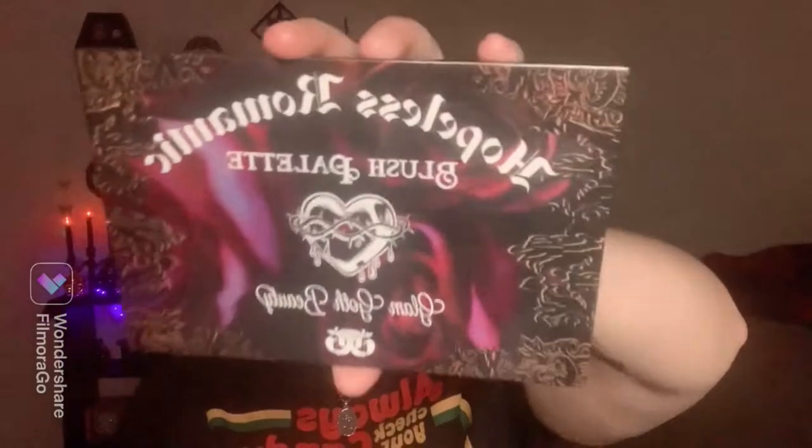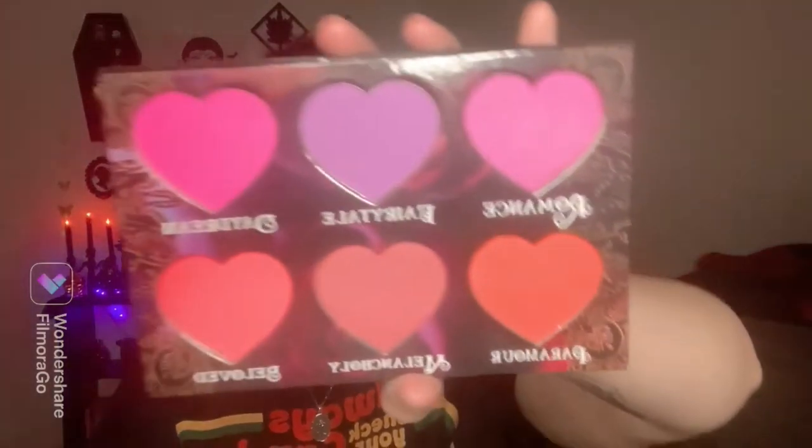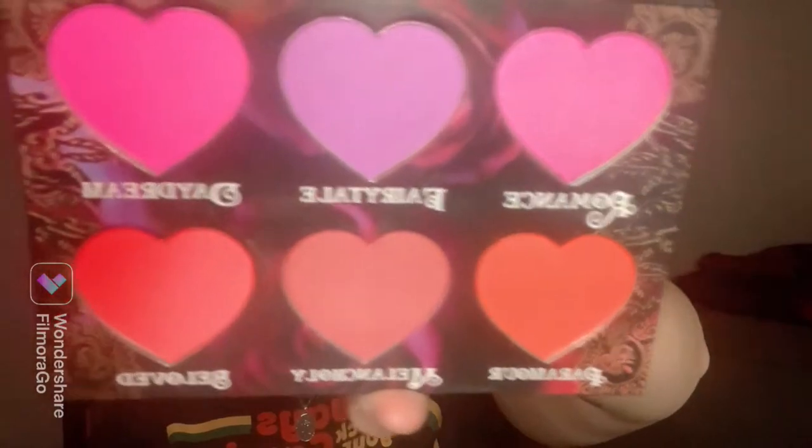Now look at the detail again. The detail. I love it. You open it. Again, another mirror in the shape of a heart. And then you have these blushes, like, oh, I wish the camera would do it justice. I really do. I use every single shade. I'll just take my blush brush and go through all of them. Tap, tap. Put it on everywhere, and that's it. We're good to go. Nice, compact.